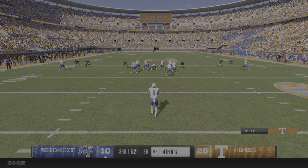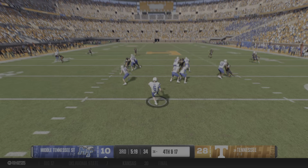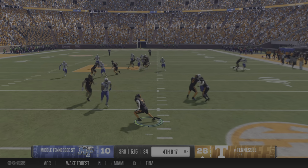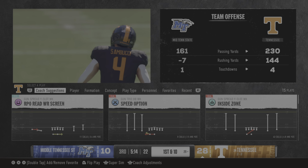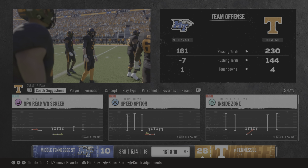And here comes the punt team. 3 and out, they got stuck in reverse. They hope the punt can bail them out. He'll get away another punt. He's been really active today, and no doubt he's going to earn his varsity letter. And the coverage team gets the returner on the ground. Tennessee ready to go to work, the Big Orange offense on the field.